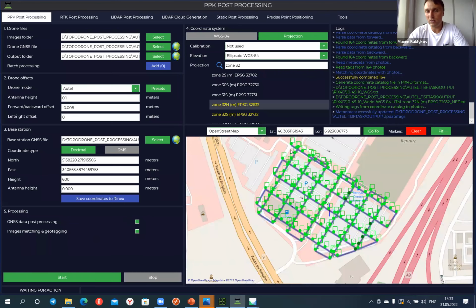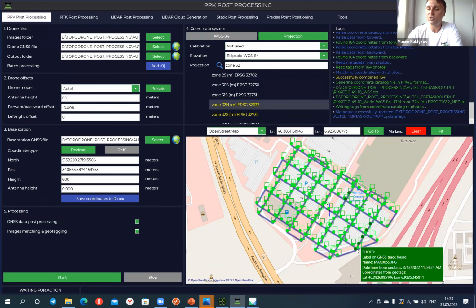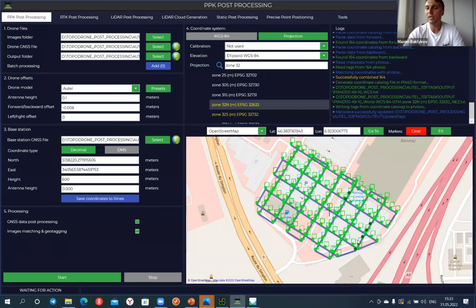And right now this one is the position of photos, and green color, light green color, shows us the precise position of a fixed solution. And there are some photos which don't have a precise solution. They just have float coordinates, but it's not a problem, first of all. And why do we have some float solutions? Because we have mountains close to this area, and they block the view of satellites, and this is why we have a float solution. But it doesn't matter. As long as we have a huge coverage of fixed images after post-processing, you will get precise results. It's due to the photogrammetric data process.